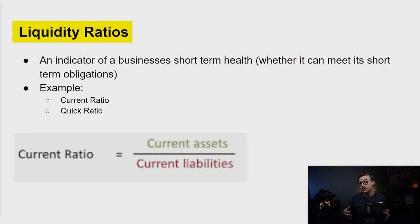Liquidity ratios are an indicator of a business's short-term health. And that basically means, can the business meet their short-term obligations? So a couple examples of this would be the current ratio and the quick ratio. Current ratio is current assets over current liabilities.